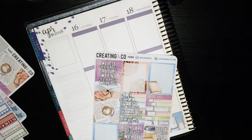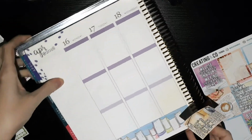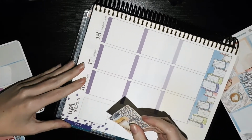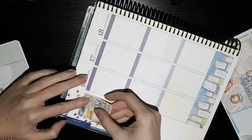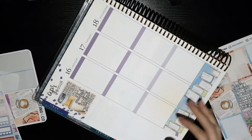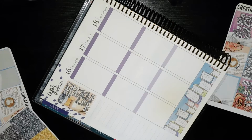Okay, so here's problem number 1. Which quote do I put on? I think I'm gonna go with this one on the sidebar. Sorry if it's out of frame. It's kind of hard to tell. I'm also trying to super carefully line everything up so that it's as straight as possible. Perfect, okay. So now I need my glitter headers. I probably should have put one up there, but oh well. What's done is done.